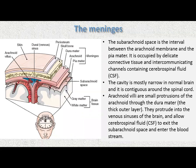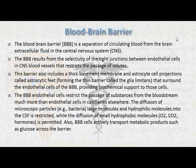So we have the meninges, the subarachnoid space, and the cerebrospinal fluid, which circulates around and down through the spinal cord. That is a physical encapsulation of the central nervous system. Don't confuse it with the blood-brain barrier, because it's not the same thing.